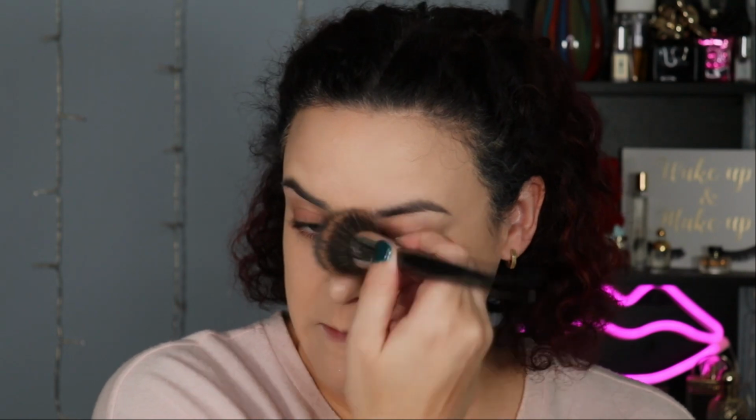I will say that I am aware of the foundation on my skin. It does not feel lightweight. We'll see how I feel in a bit with that, but right now, initially, I'm not in love with the way that it feels on my skin.